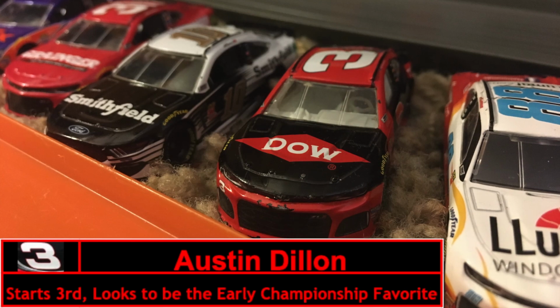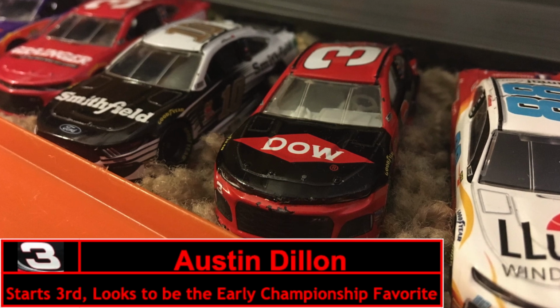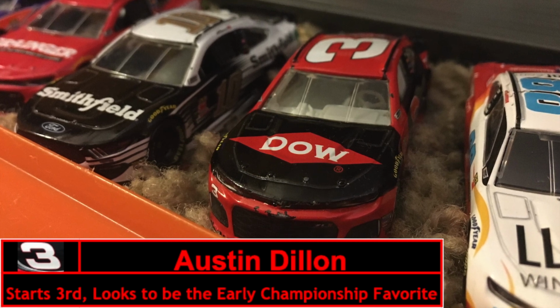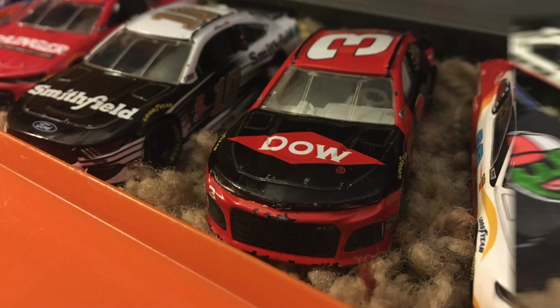The last time we were at a short track was at Phoenix, and Austin Dillon was able to win this race. He starts third today, and he's already looking to be the early championship favorite as he's made it to the final segment in every single race. Could he possibly pull another win here today?